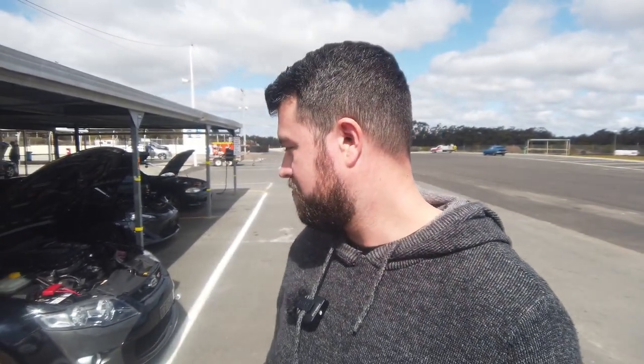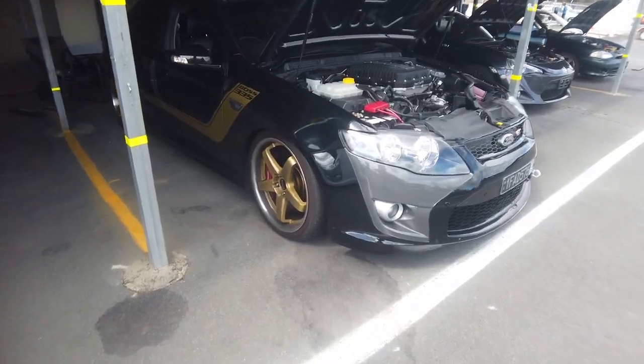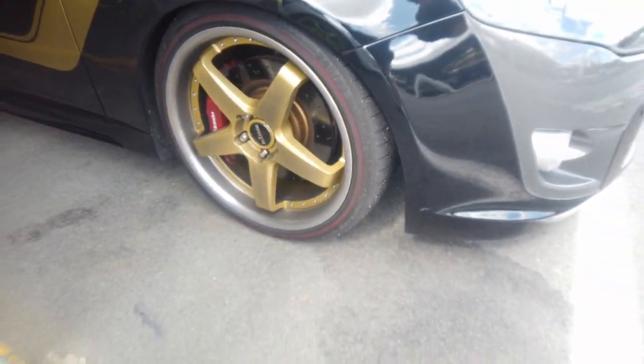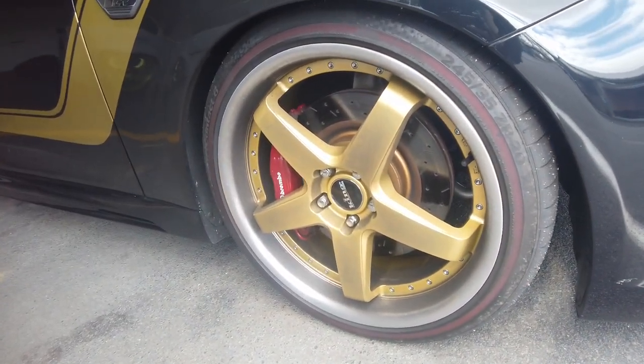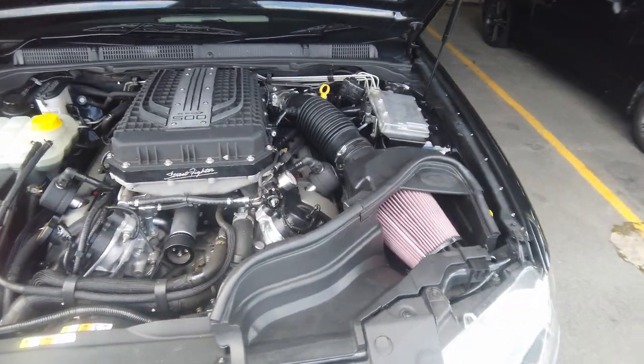On the track, you can't really use all of it, and it could definitely do with better brakes, even though it does have the Brembos on at the moment, the four piston front and the PBR rears. But yeah, so much fun. An absolute blast. These tires have definitely copped it a bit. As you can see, they've been working. And those wheels were shiny this morning. But yeah, awesome fun. Highly recommend, as I said.